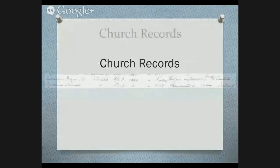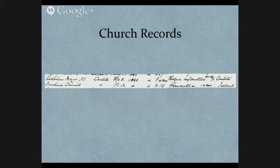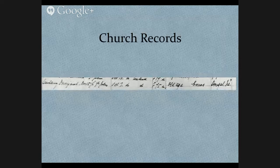Now, church records. This is the church record you get for a burial. And again, they've given us just Ireland. And then here's another burial, and we get Donegal, Ireland, which is great. So it's a place in Ireland. You have them on both records, both ways.